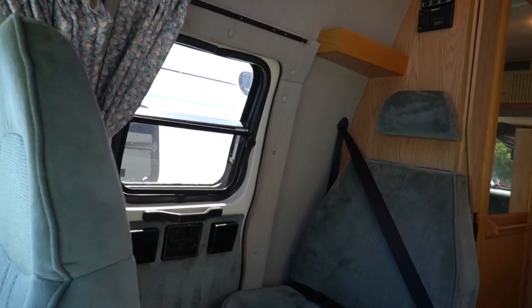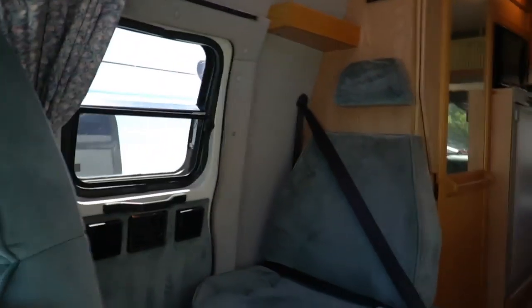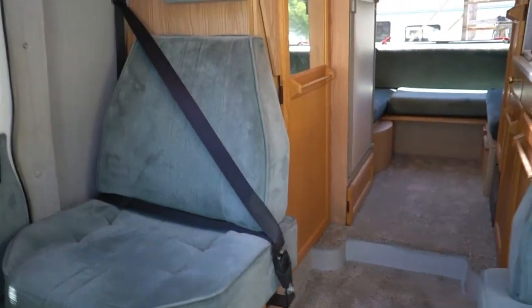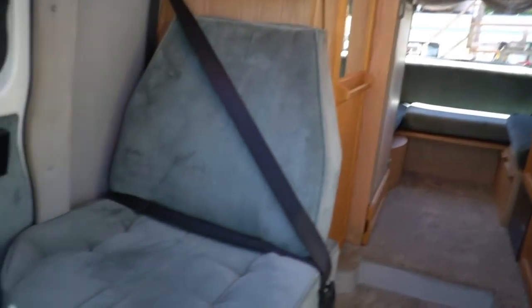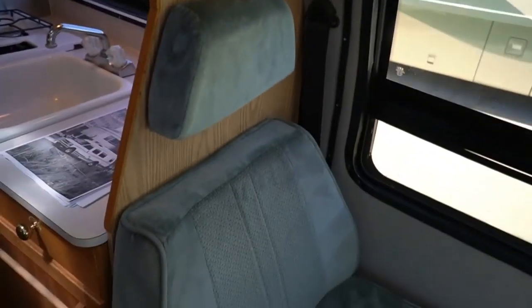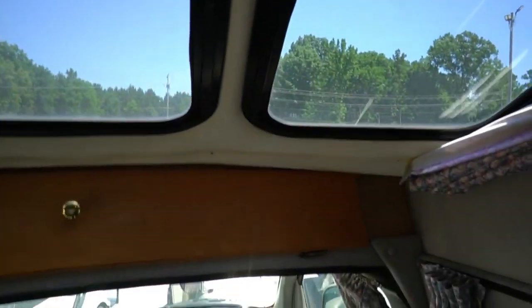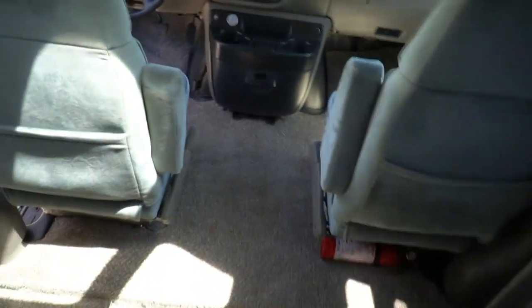And these things brand new are just stupid money. You can buy a Class C or a Class A for what one of these costs. But you pay for the convenience and the small size. This is a 4-seater, which is really nice and comfortable, especially if you've got other people occasionally traveling with you. Got the factory stereo. Got the Corsair trademark triple skylights. Very comfortable.